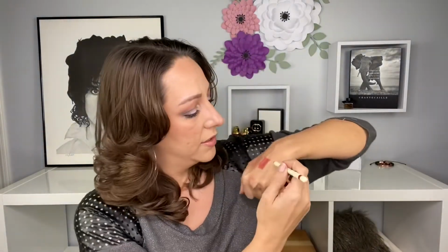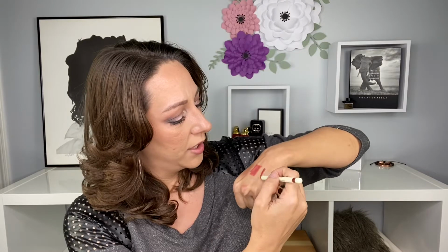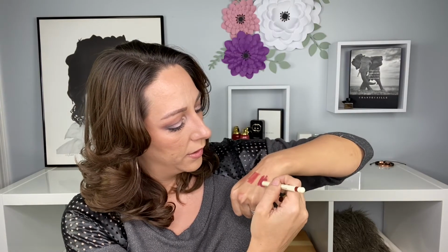And here is shade 6, same packaging. And this is darker. Now I will say this shade is something that I wouldn't typically go for. It's like a burnt cranberry shade. I think I like it. I'm just gonna pull a few of my go-tos and swatch them. I definitely think I have a type.